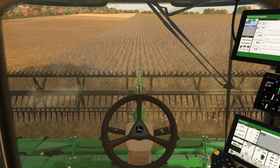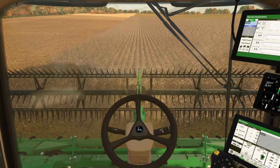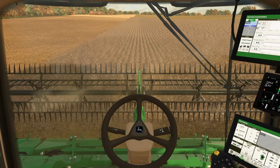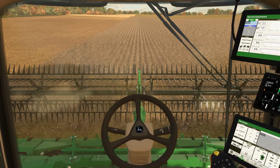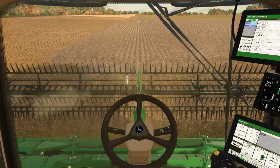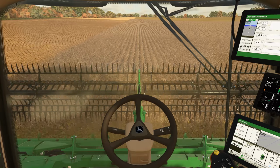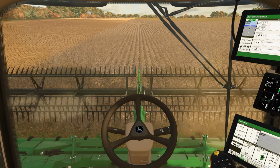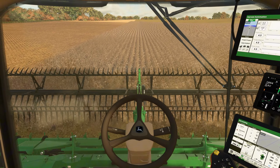Hello everyone, welcome back to the farm. We're in day 2 of harvest season here. Yesterday we focused on getting our soybeans harvested and we did get that accomplished. And we put 366,000 liters of soybean into our bin. So that will represent like $700,000 when we go to sell them at peak price.